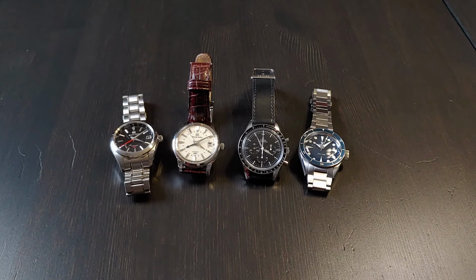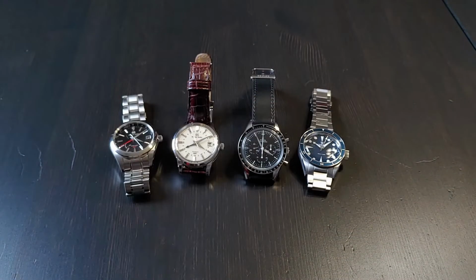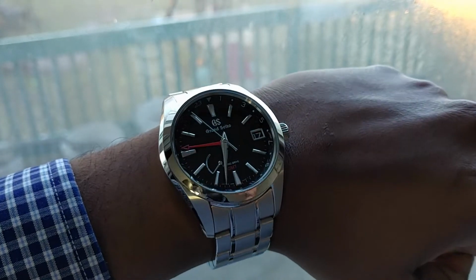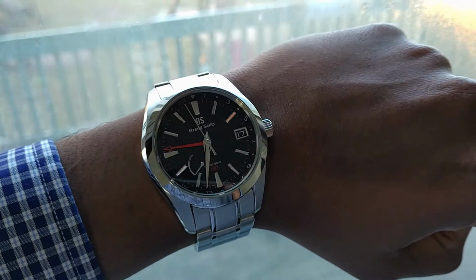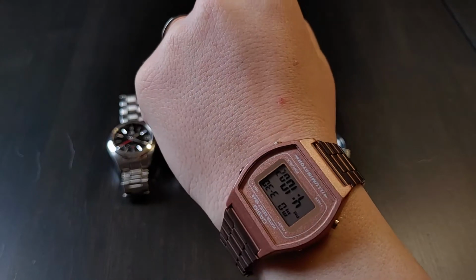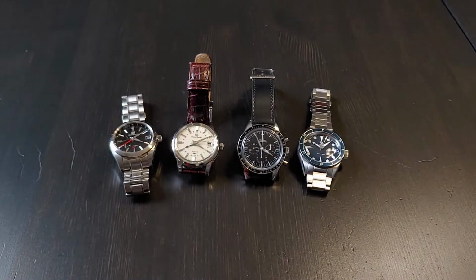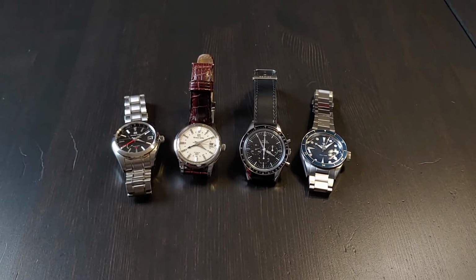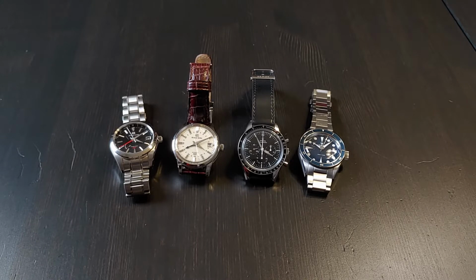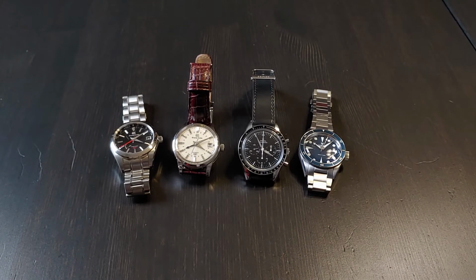So we'll start with the wristwatch check. I'm not wearing anything. I was wearing this Grand Seiko SBGE 211. I took it off for the sake of this video. So, Jenna is wearing a Casio B640 rose gold. It's not actual rose gold. It's a vintage series Casio. Very utilitarian. It's got a lot of functions, and she uses it more than the smartwatch she used to have.